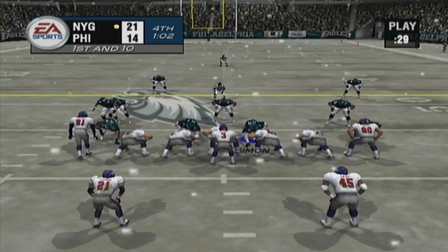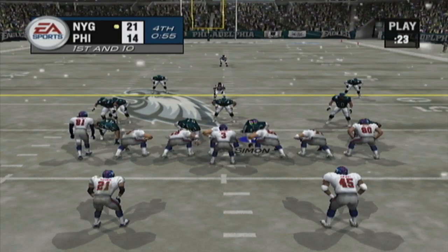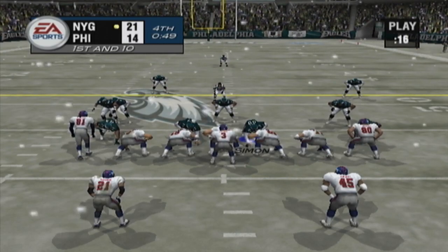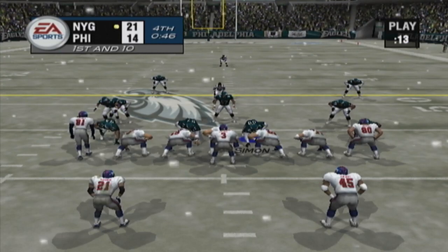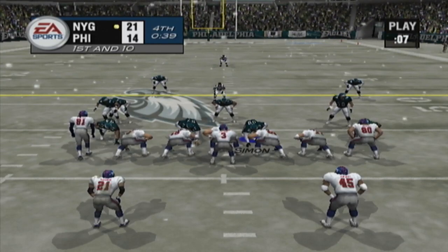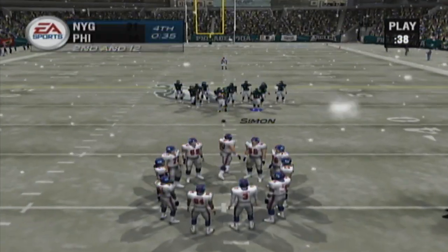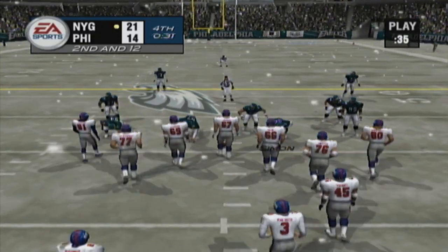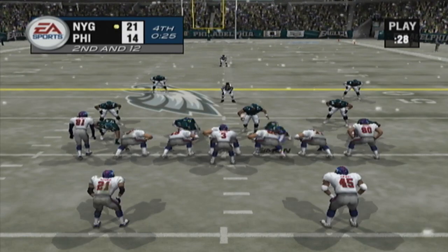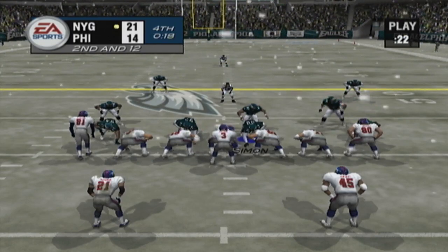Set. Back off, DBs. Stay up. Drops. Second and 12. Ball on the 41-yard line. Come on, partner. Set. Catch the ball, man. Get the ball. Sideline.